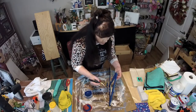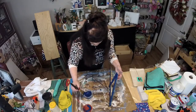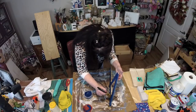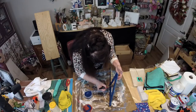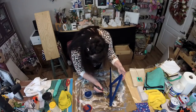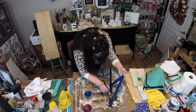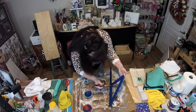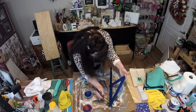Okay, I'm getting paint all over me, but I want to make sure to get all those edges. So as long as I don't get it on my shirt, it'll eventually come off my hands. But I'm giving it a good coat, so I think we'll only have to do one coat.